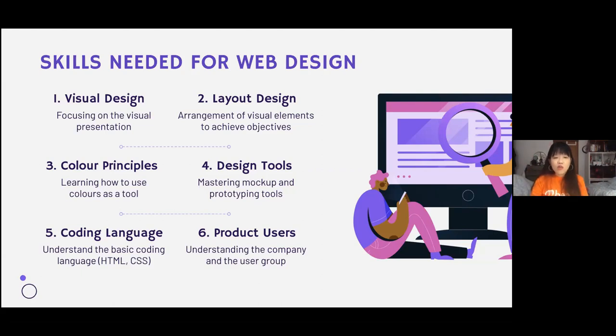The fifth thing is coding language. In web design, the focus is the design part, but it's very important to be able to know the coding languages that are being used for the product that you're working on. Some examples would be HTML and CSS. The reason is that for something to be developed into a real product, you do need a developer, a coder or programmer, to help you build it and make it real.